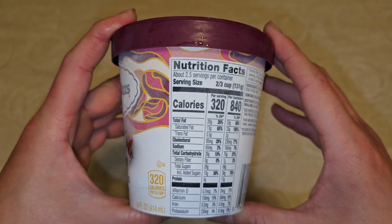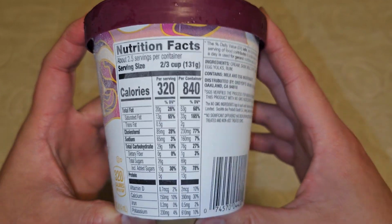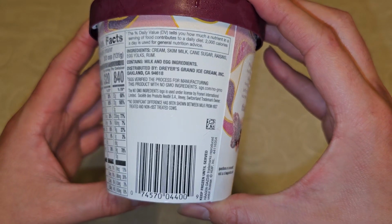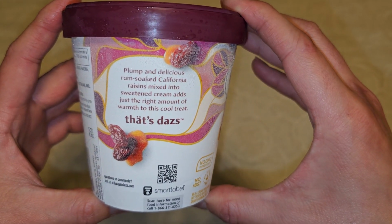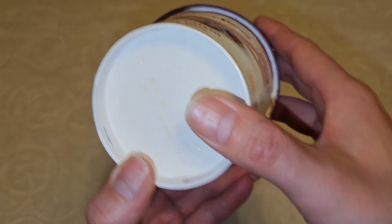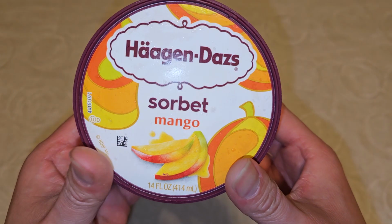All right. Rum raisin. Rum raisin ice cream, 320 calories. You can see the nutrition facts. The ingredients and the description of the flavor. And this one, December 2023. Okay, then we got sorbet mango.